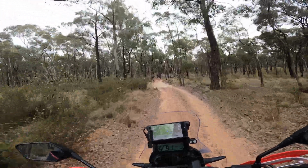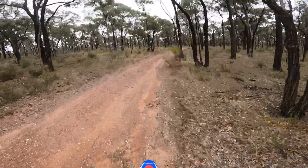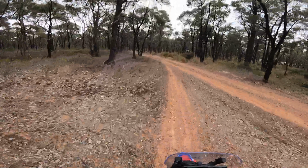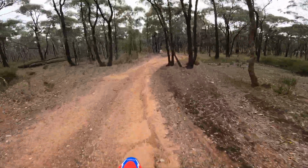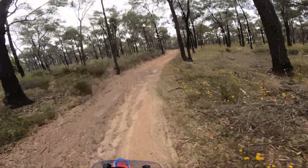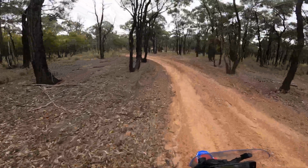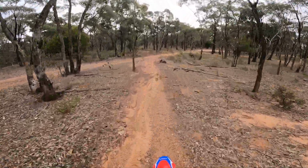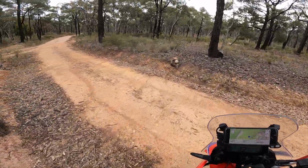Catch her out there. Which is always a good thing because it's nice in the bush. Little shortcut tracks everywhere here, must be for the mountain bikers that come through. Where do we go here? I think we might go back that way. And I might turn this off.